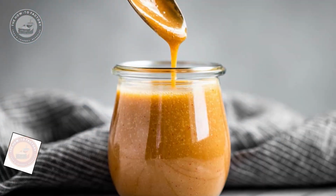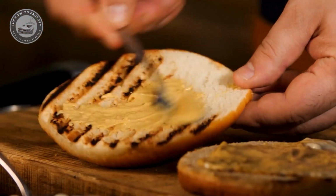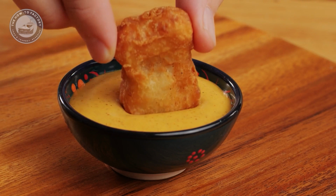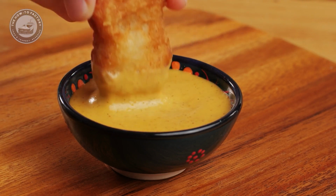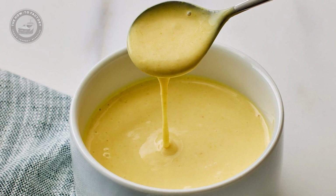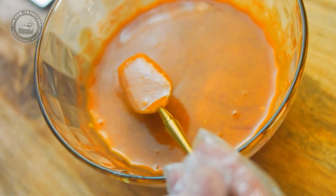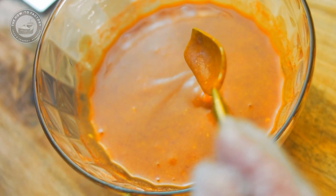Let's dive into the sweet and tangy world of honey mustard. Whether drizzled on salads, spread on sandwiches, or used as a dip for nuggets, honey mustard is a versatile favorite. But have you ever wondered how it's made on a factory scale? Let's find out.